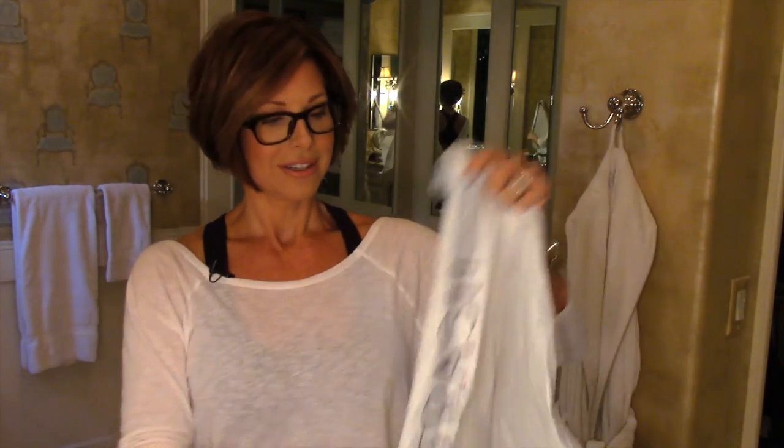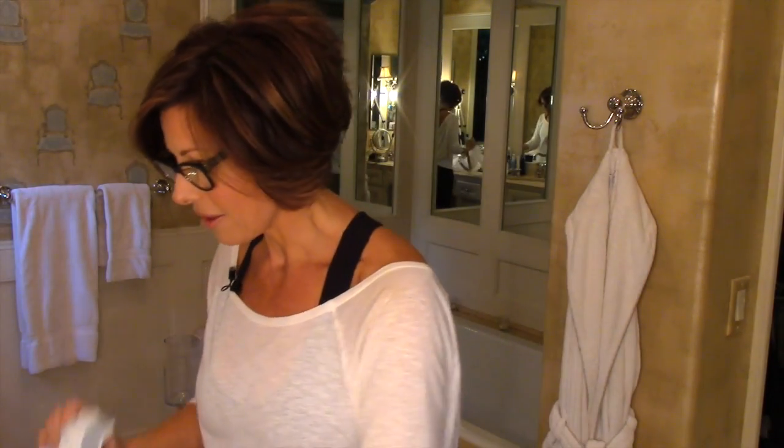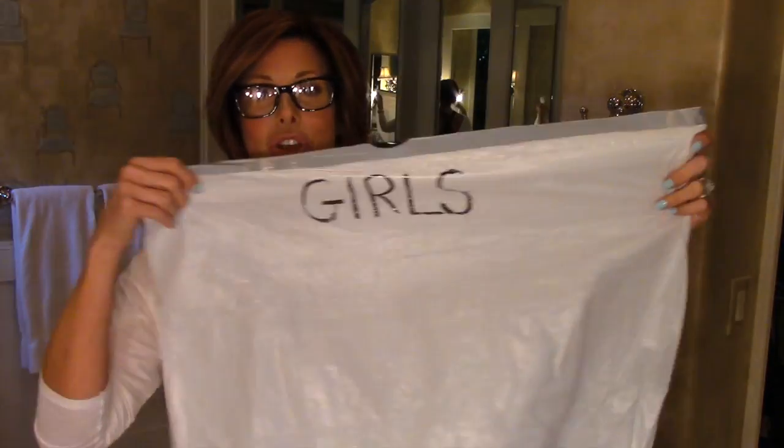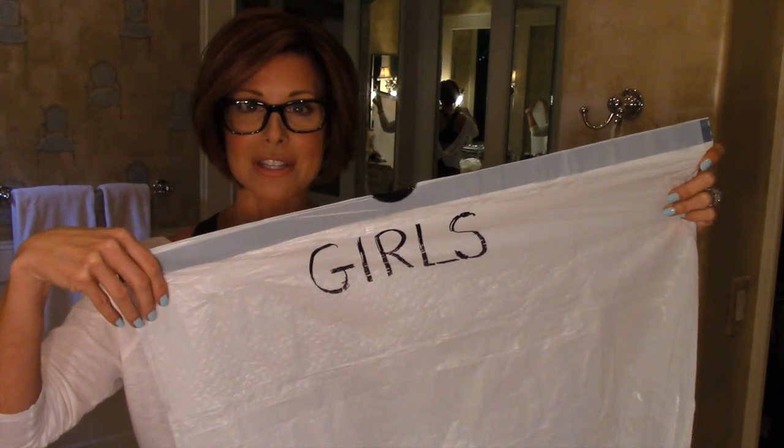Oh my gosh, I have 2 bags, one of which says trash. That's right, never to be seen again. Most of the stuff is going to wind up in here. The other one says girls. I have a couple of stepdaughters. Even my mother falls into this category.